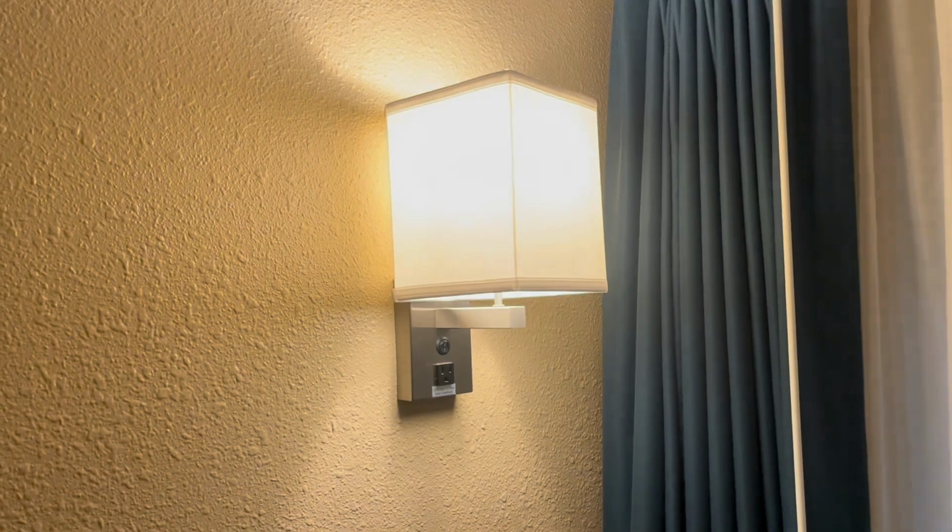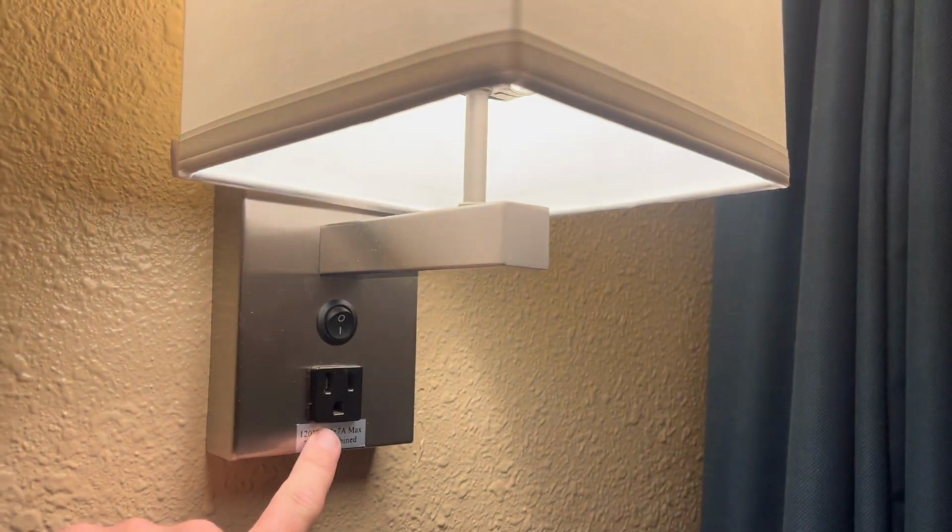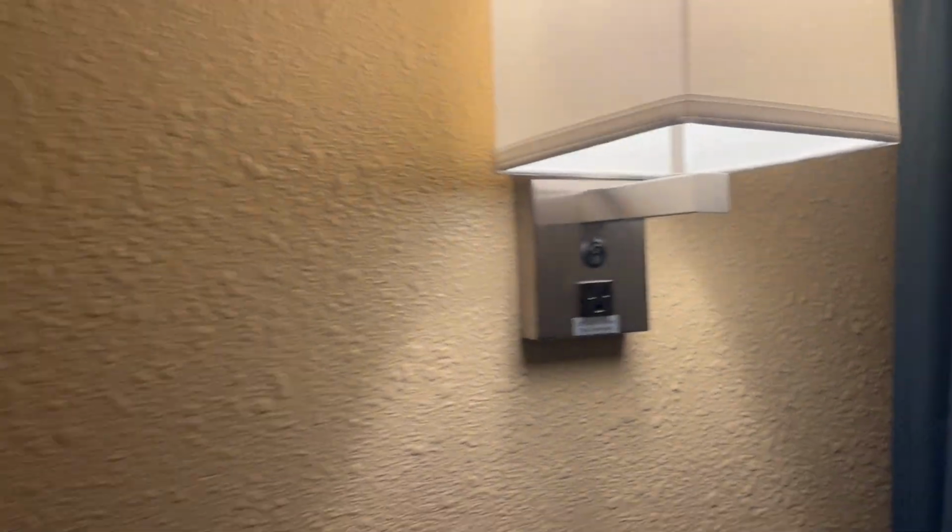And there's a heater just next to the window. And this is the view. This is the view out of the window. And the heater's just there. So there's also a luggage rack and another lamp, which you can toggle on and off here. And that also has an outlet on it as well.